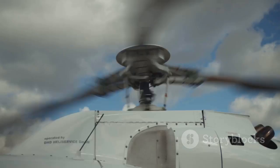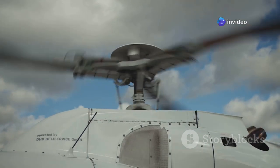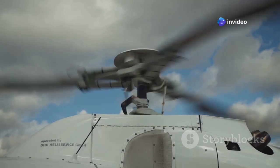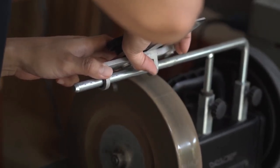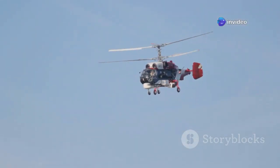But there's a catch. This lift comes with a side effect. As the main rotor spins, it creates a twisting force called torque. This torque can cause the helicopter to spin uncontrollably if not managed properly. Imagine trying to turn a heavy wheel. You'd feel a force pushing back against you. This resistance is similar to the torque produced by the main rotor.